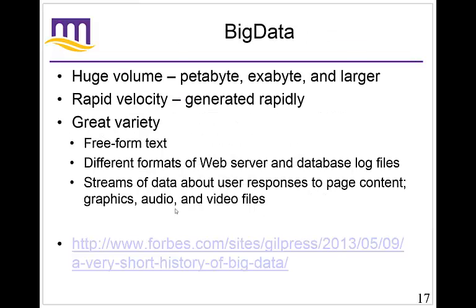Now, what happens as it is today when you end up with just creation of massive amounts of data very quickly? So you have a huge volume, it's being generated very, very quickly, and it's in a lot of different formats, whether it's free form or from pictures or from different formats of web server and database log files and streams of data about users' responses to page content, graphics, audios, and video files. Whew.